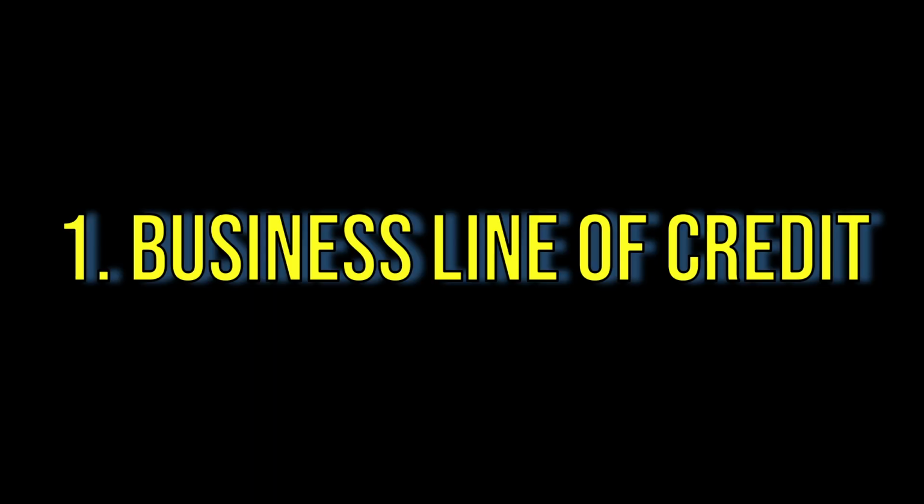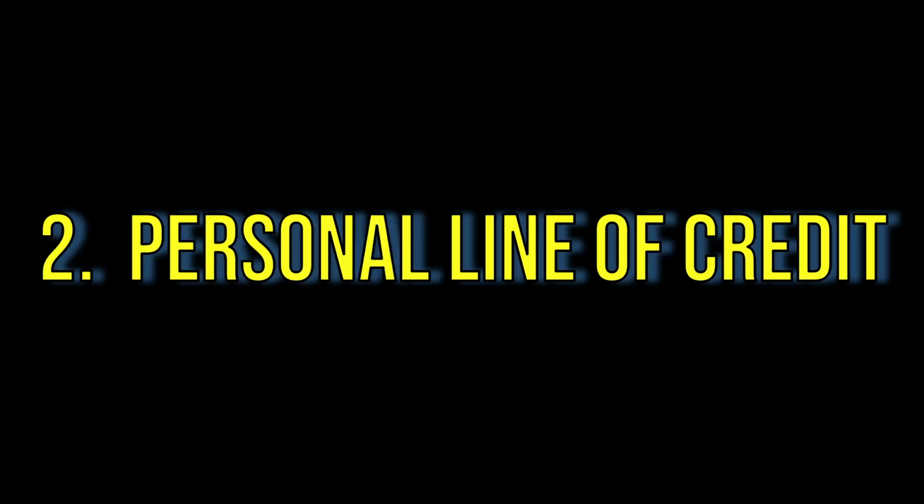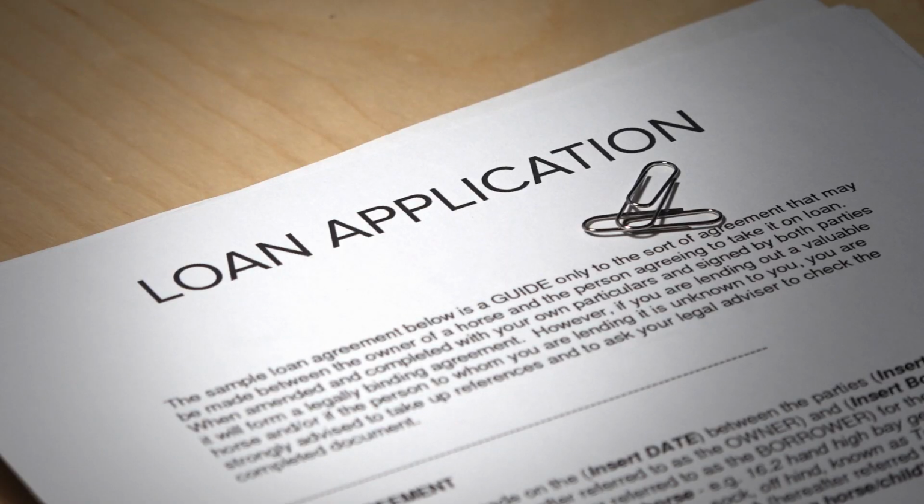So what types of lines of credit are available? Well, let's discuss that. The different types of lines of credit are, number one, a business line of credit. Number two, a personal line of credit. So you might ask, how does a business line of credit work? Well, a bank or a lender is going to approve you for a set amount of financing, otherwise known as a credit limit, which you can draw from at any time.